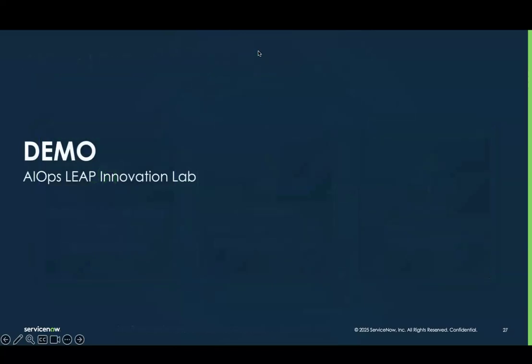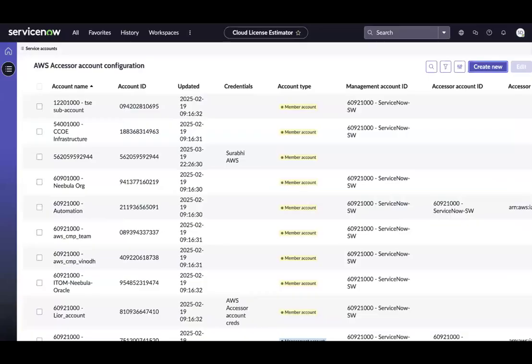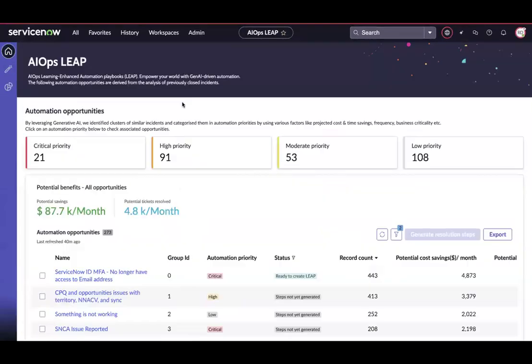What I'm going to do now is switch back over to my browser, and we're going to go through a demo of AIOps Leap together. Now, this is the main UI that you'll be able to see with Leap. And this is, again, just for the Innovation Lab release. We're going to have a lot of different enhancements for the actual GA.